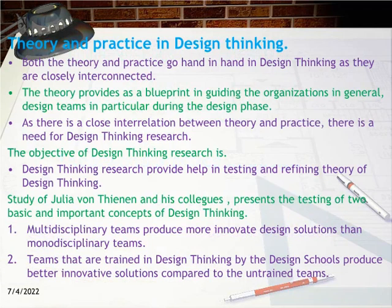Both theory and practice go hand in hand in design thinking as they are closely interconnected. The theory serves as a blueprint in guiding organizations in general, and design teams in particular, during the design phase. As there is a close interrelation between theory and practice, there is a need for design thinking research. The objective of design thinking research is to help in testing and refining the theory of design thinking.